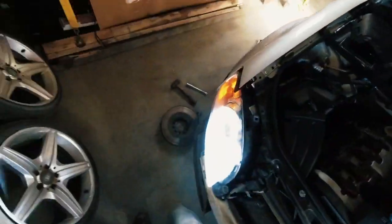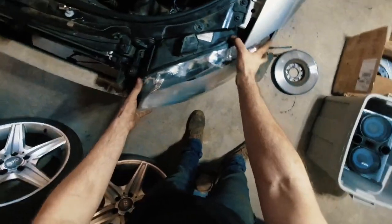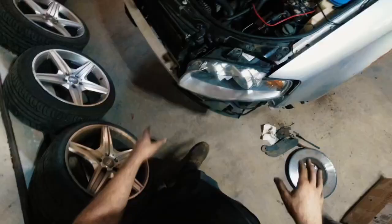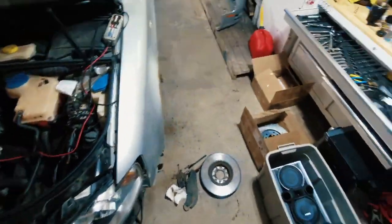Jesus. They work. I just gotta put those caps on the back of the housing again and just weasel these things back in, button them all back up, and I can toss the bumper back on. Then this is done, and then I guess I'm done for today.